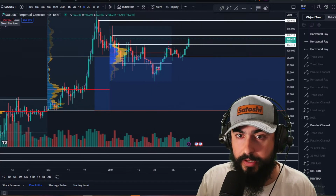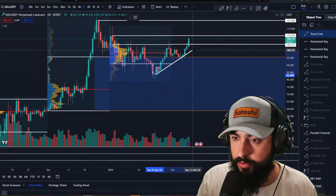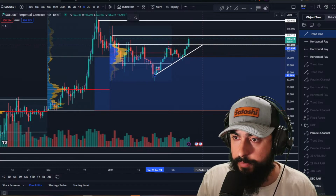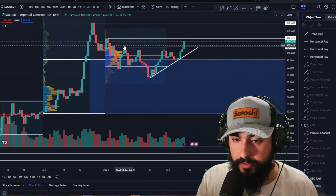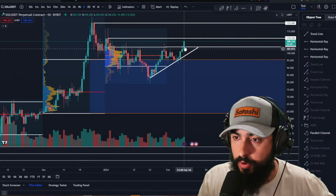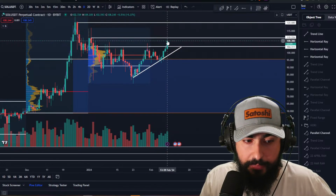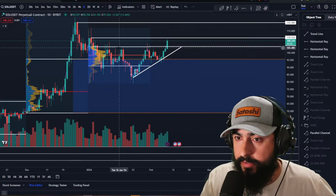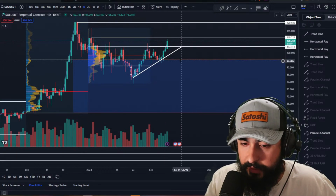We've also been creating a nice little trend here for Solana. If I draw this little trend right here, we've been going up since then. We broke above the 104, which was really strong resistance. Look how many times we hit this resistance. We hit it 1 time, 2 times, 3 times, 4, boom, 5. You guys can see it. On the 5th, we finally had that breakout. So massive resistance at 104. Very important that we hold that level. That's what I'm seeing for Solana.